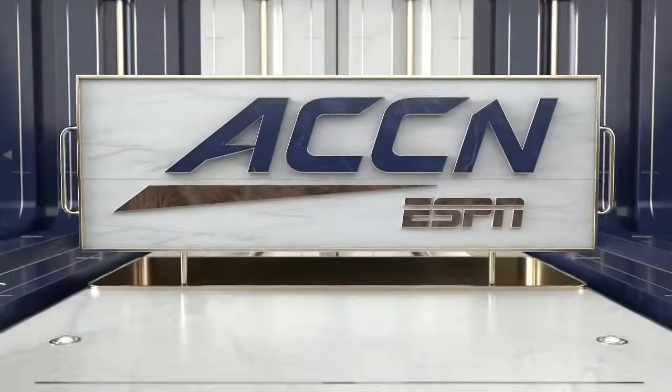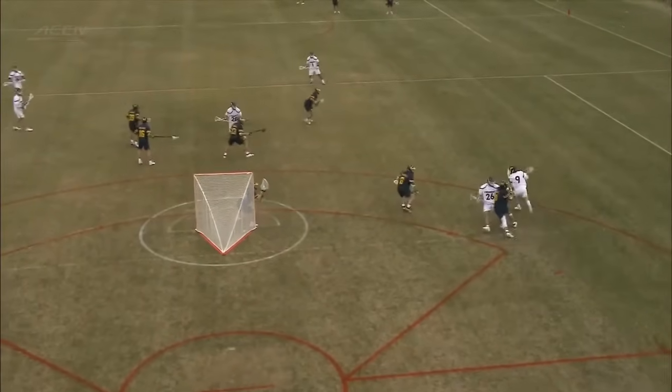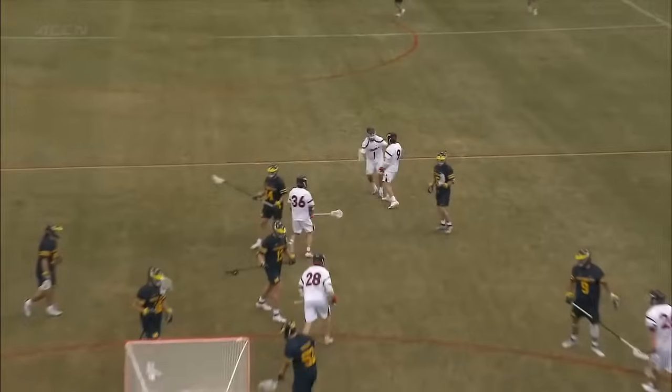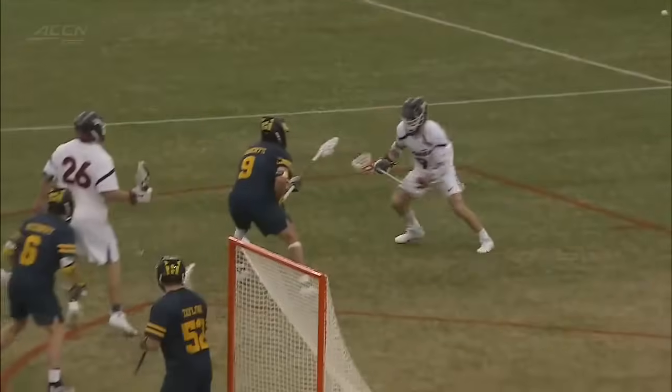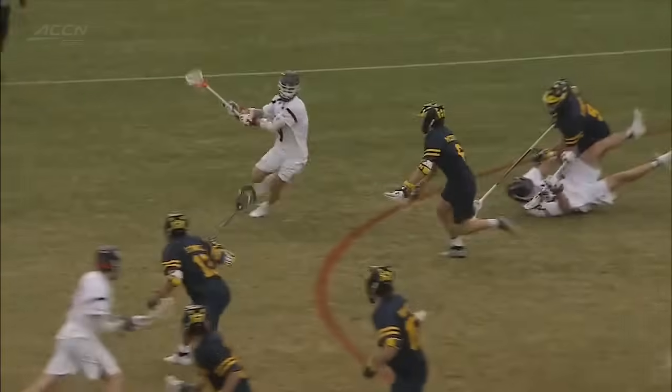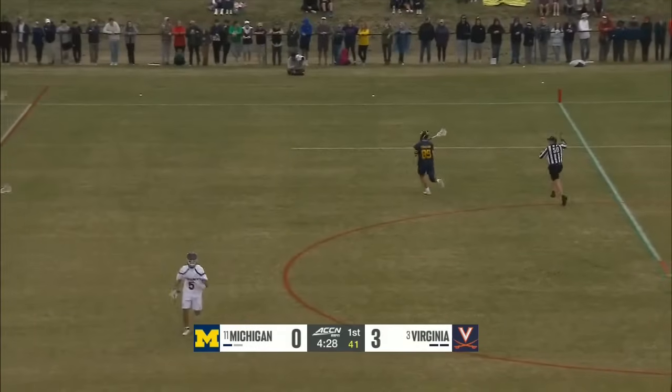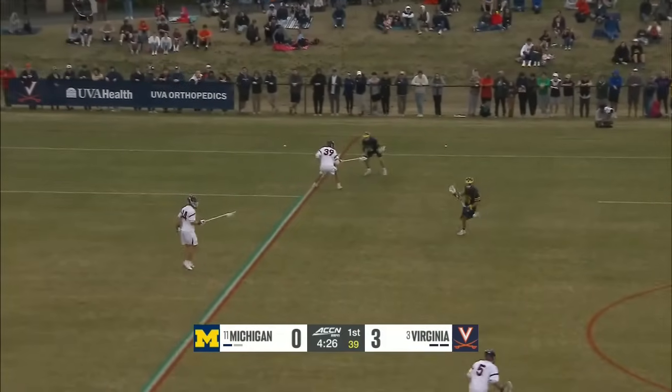Welcome to the party. Again, it's a well-set pick right there that changes the matchup, creates space. The defense has to switch. All of a sudden, Millen draws a short stick midfielder. He's able to turn the corner, and he got some good power and some pop on that first shot.